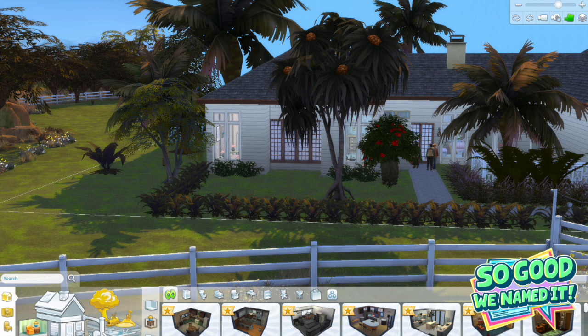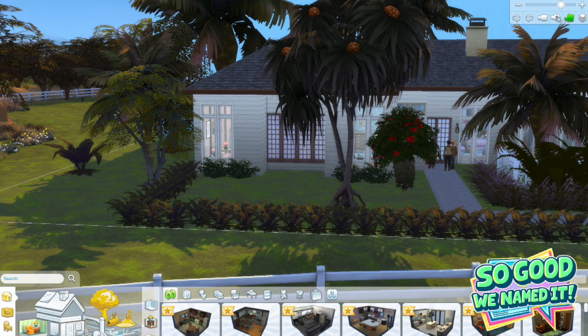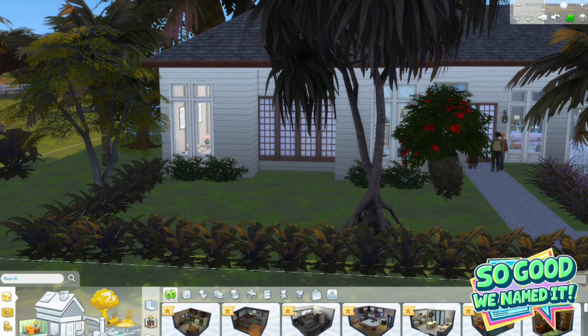Originally, I built the house separately. I had another lot with the bedrooms, and I had another lot with the exterior. And I was like, this is doing too much. So I bulldozed all that and saved the rooms individually. Some of them I had to redo to make it one big cohesive thing. And it's been very exhausting, but it was worth it.